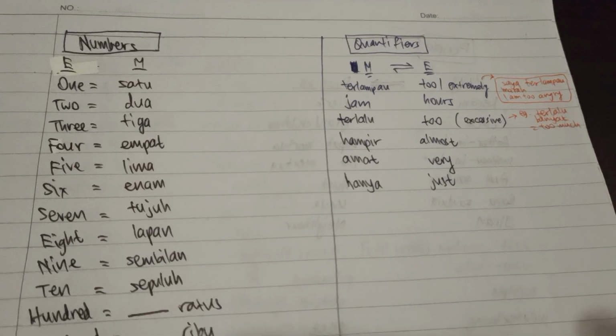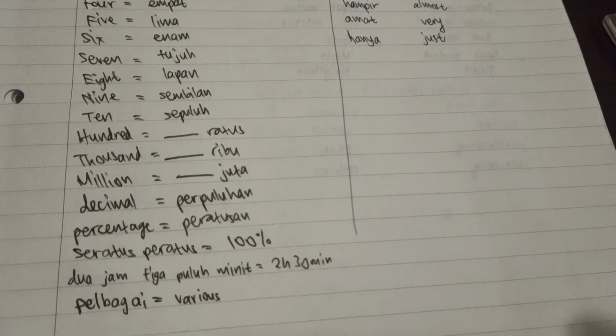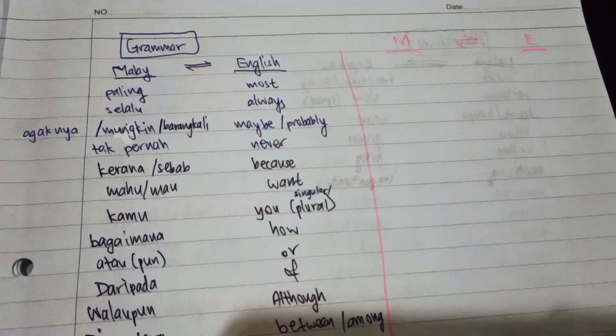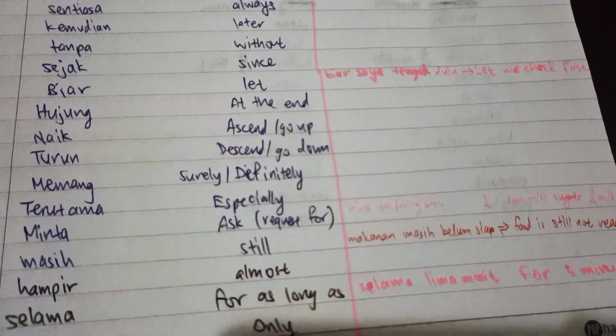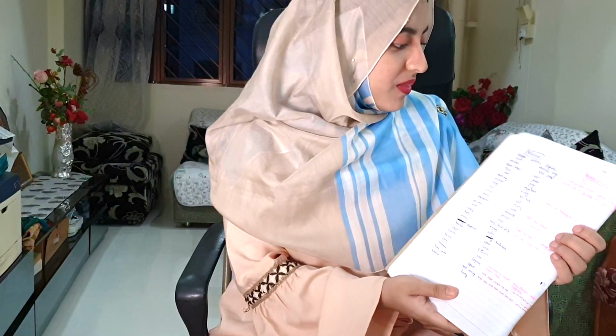Then there is numbers. So for numbers, I divided it into like numbers on its own and quantifiers. So for quantifiers, there is like terlampau, which means too, or extremely, jam, which is hours. And grammar, I have a lot of words. I'm actually really surprised that I have so many words for grammar to learn. I didn't really know that there are so many words for grammar in Malay.